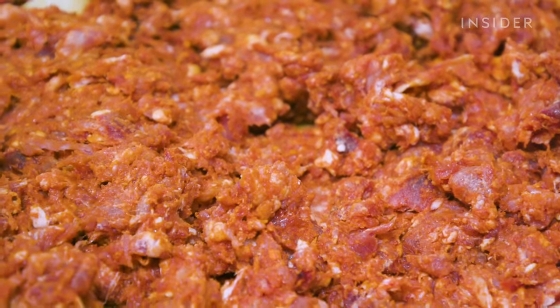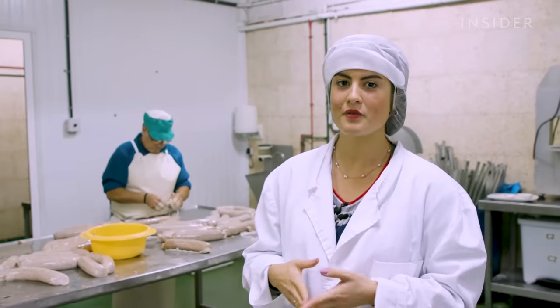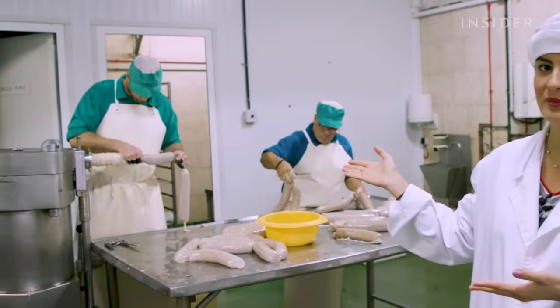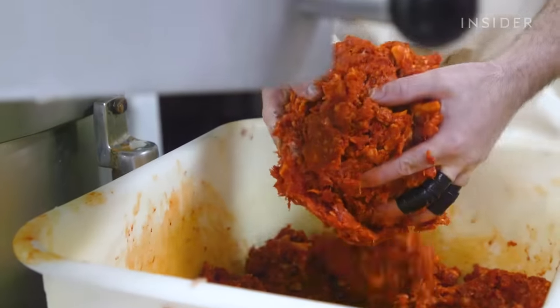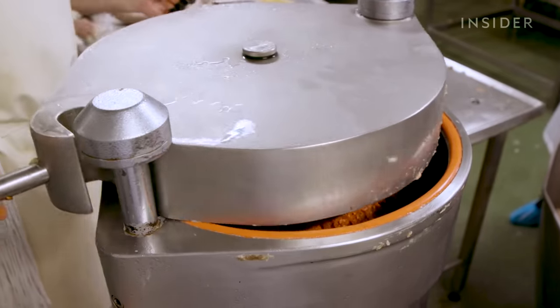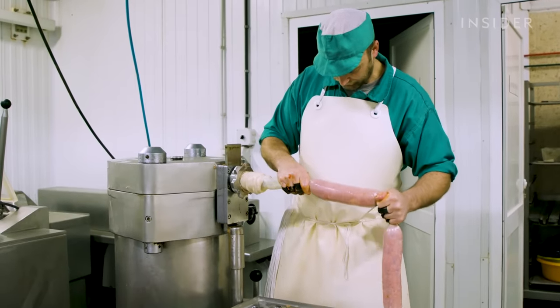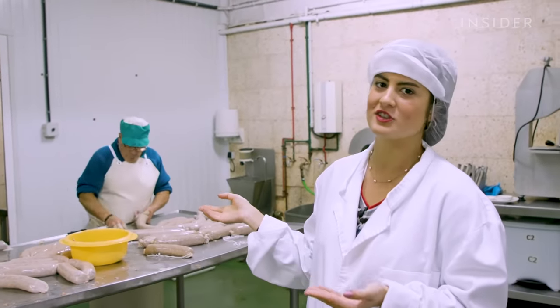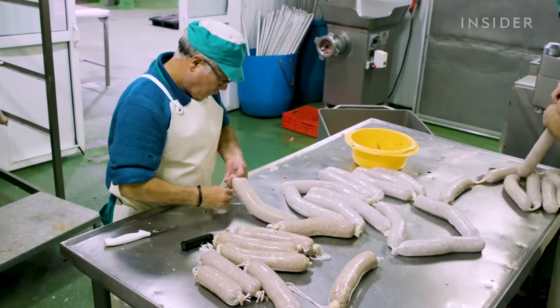After the meat is ground, it has to rest for about 24 hours, and afterwards it's placed into tripe. So the process is all done by hand, the only machine is this one that actually pushes the meat into the tripe. And then the following step is to close the chorizo with a lace, all done by hand again.